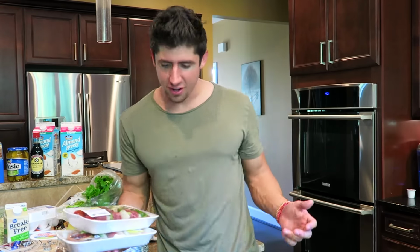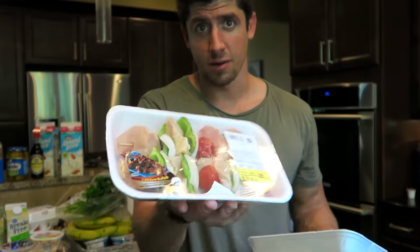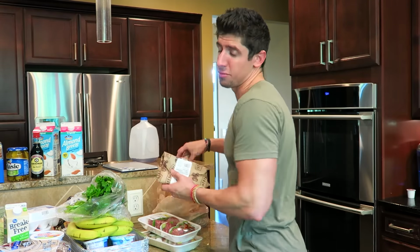Alright, since it is Saturday, I don't have any meals left. All my prep meals are gone. So I have these kebabs, these are beef kebabs, and then I also have some chicken kebabs. So that is gonna be for today and tomorrow for some meals. And then I also went to Fresh Time this week, so I went to both Kroger and Fresh Time.